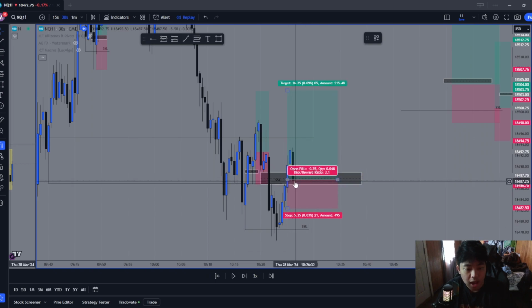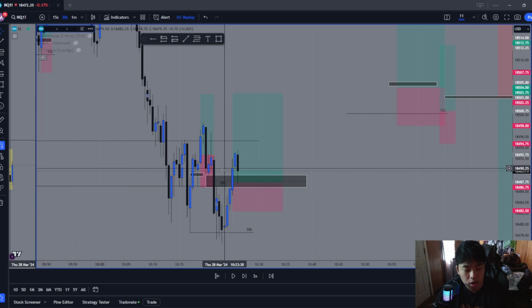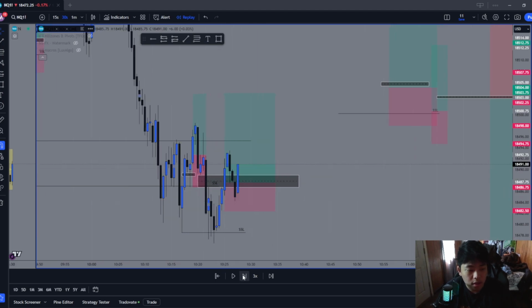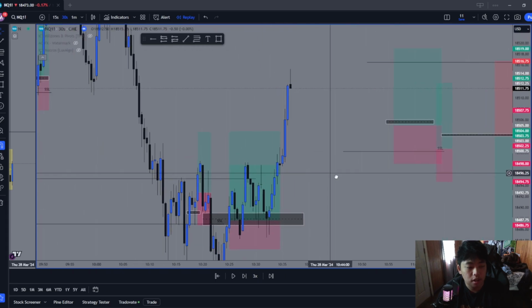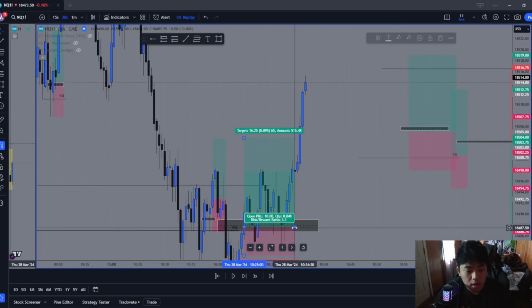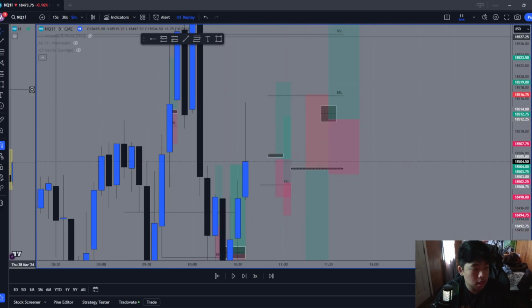Price comes down. I get tapped in here. Enter off this fair value gap, plus this BPR inverse, and then price eventually hits my TP here. I'm pretty sure it hits my TP. So it hits my TP. My TP was this 5 minute fair value gap.